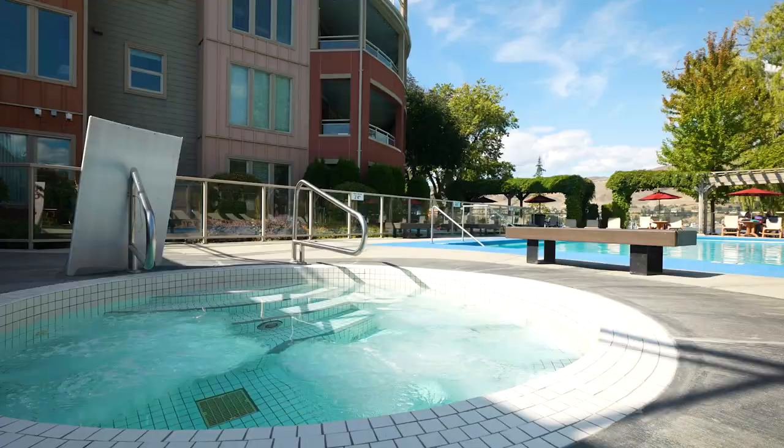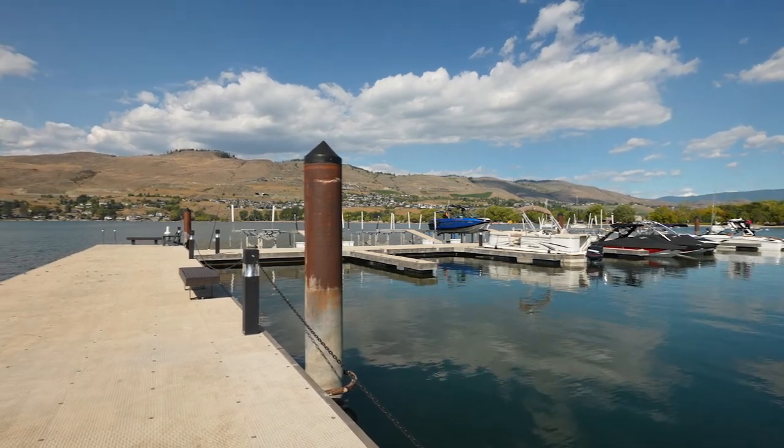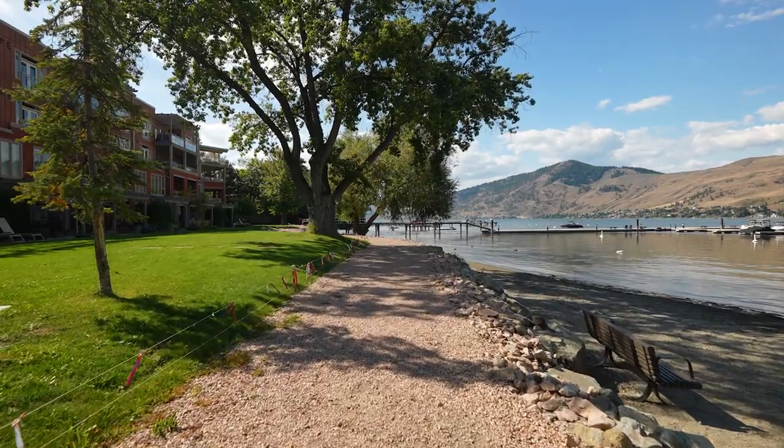Strand Lakeside Resort offers great amenities like an outdoor pool, a spa. We've got boat moorage out here, which is not included in the sale of this condo, but it is available, and we're right at the east end of Okanagan Lake.